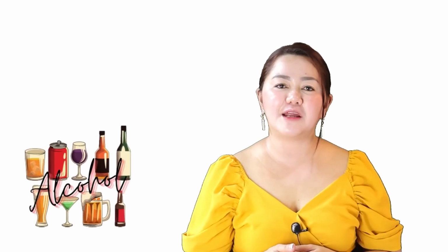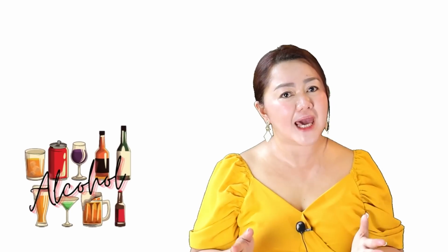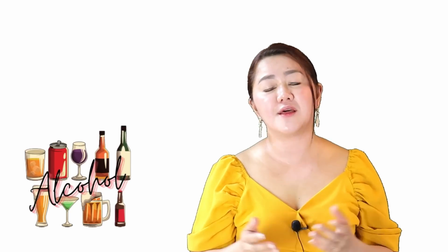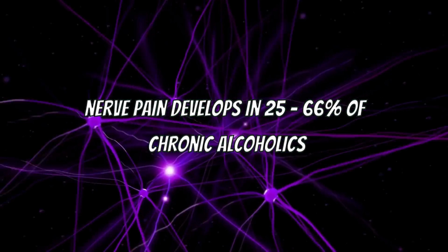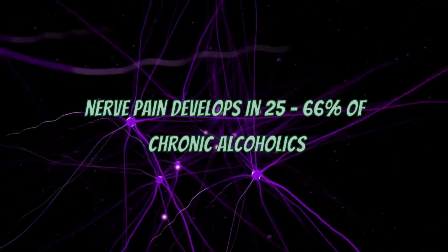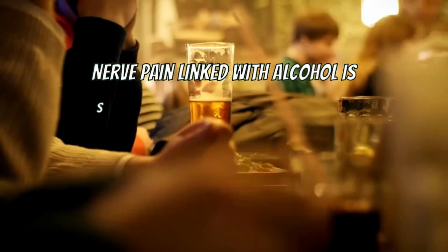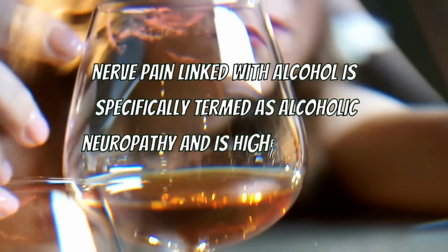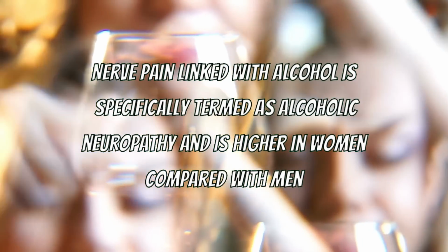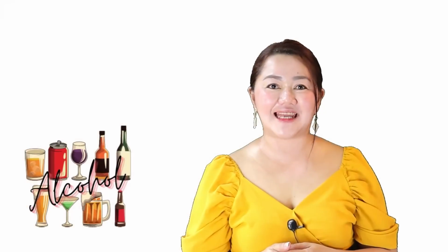Alcohol. If you had been fond of drinking too much alcohol and now you're wondering why you have this pain and pins and needles sensation, there is actually an explanation for that. Nerve pain develops in 25 to 66% of all chronic alcoholics, with the duration and total lifetime alcohol consumption being the 2 most important factors to be considered. Nerve pain caused by alcohol consumption is specifically termed alcoholic neuropathy, and this is more common in women as compared to men. Now, you might be wondering why this happens.